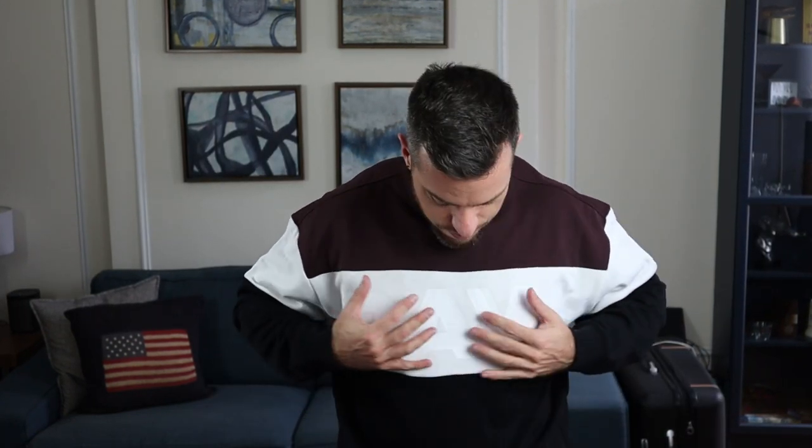The length is actually really good. The sleeves are good. The fit overall is very nice. I'm not constricted in any way. And again, it's this color block design that is not really gonna go out of style within a season or two. So I think this is great.